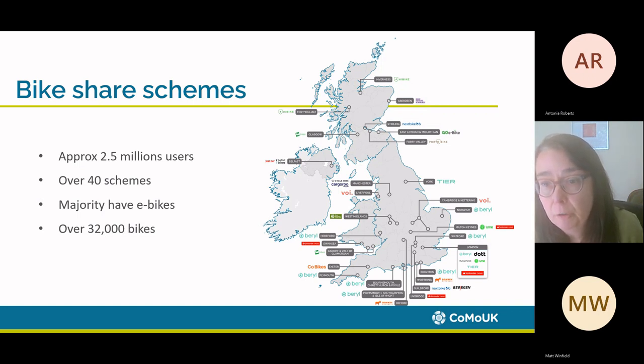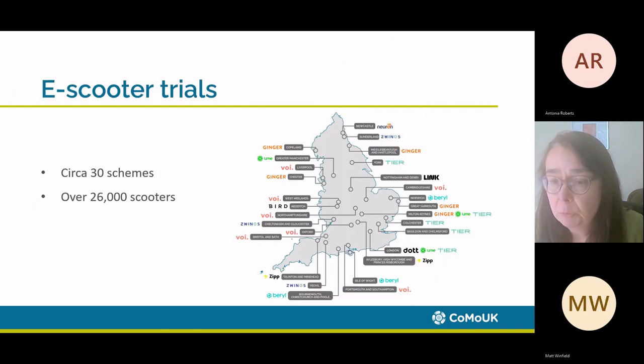Going on to a map of scooter schemes in the UK at the moment. Now, this is obviously subject to where there are trials. So all of the scooters that are out there at the moment are part of the government trials, which have all been extended through to next year, and eagerly awaiting legislation to be able to expand it further, particularly into Scotland and other areas that haven't been able to have trials so far. Really healthy number, I think, and it's going to be great that there's so much there that we can learn from, of all different scales and sizes.